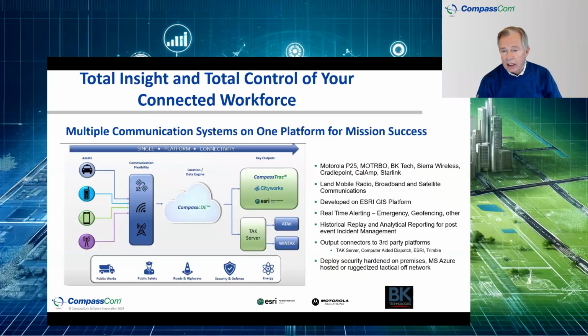So our system is about total insight and total control of connected workforce. We do this from fleets, as I said, from snow to public works to defense to first responders. But it's about being able to take multiple different kinds of assets, whether they're vehicle boxes in the car, a handheld radio, a smartphone, bring them through multiple communication networks, be it a Motorola P25 network, a Codan conventional system out west that are used primarily by the firefighting services, or standard broadband radio systems come into our system. We store the data and serve it out in an Esri-based environment.